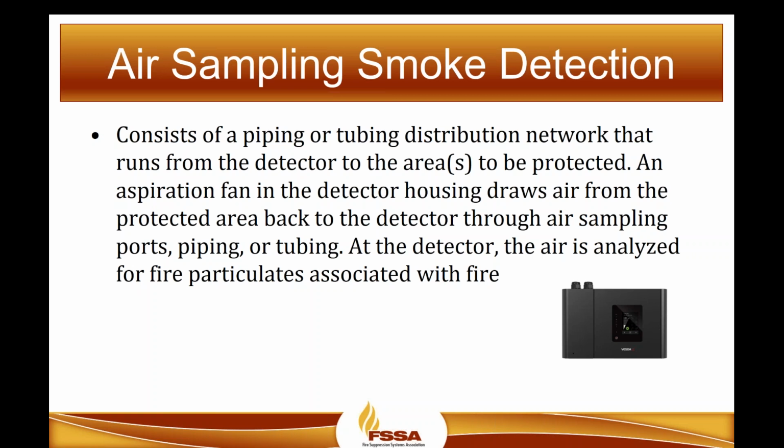Another type of detection widely used in various aspects of fire suppression and fire safety in general is air sampling detection. This is going to consist of a piping or tubing distribution network that runs from the detector to the area or areas to be protected, and then an aspirating fan within the detector housing draws air from the protected area back to the detector through those sampling ports, piping, or tubing. At the local detector, the air is then analyzed for particulates associated with fire. And there's a lot of technology that's been built into air sampling detectors.